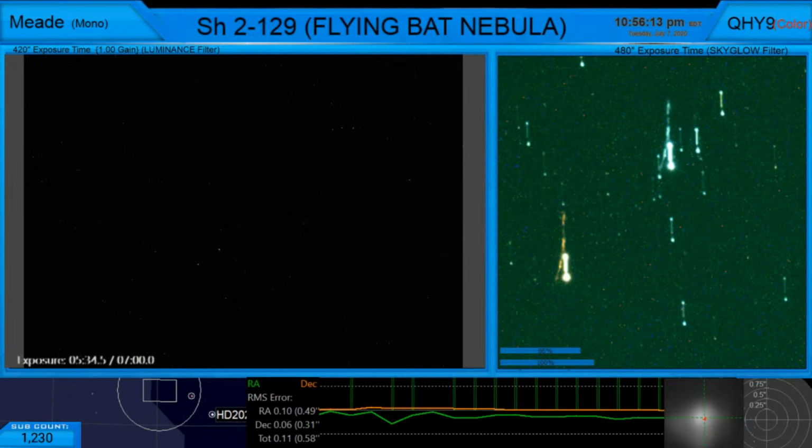Okay, and then we're going to change up at the top here. So, we are going to do properties. We're going to do 7 gain. Whoops. 7, and we're changing that, instead of the luminance filter, it's going to be the SVBONY H-alpha filter. And we're taking a 7-minute exposure, so that's staying the same. That doesn't change, so we're set to go with that.